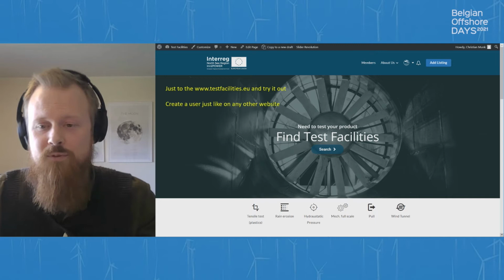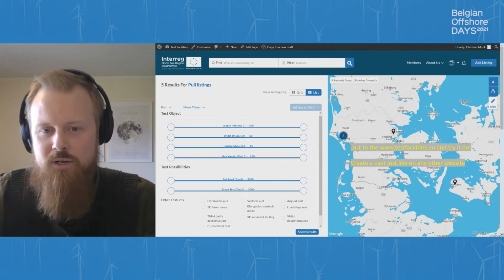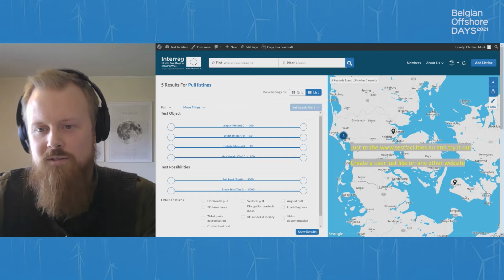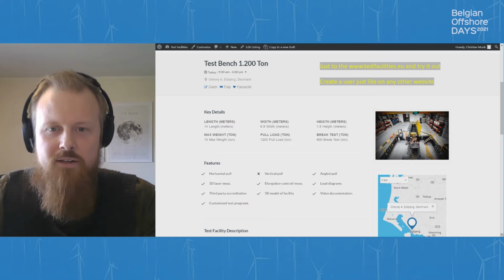So if you click on pool test, then you can see the pool tests. Then you can filter at least this many tons pool, because that's what you need. Maybe not more than 1,000, because then it'll be too expensive. Then you get a list and you can go in and see a quick overview, and there's a free text field where they can enter what they want. And then there's the contact information. So it's like Airbnb.